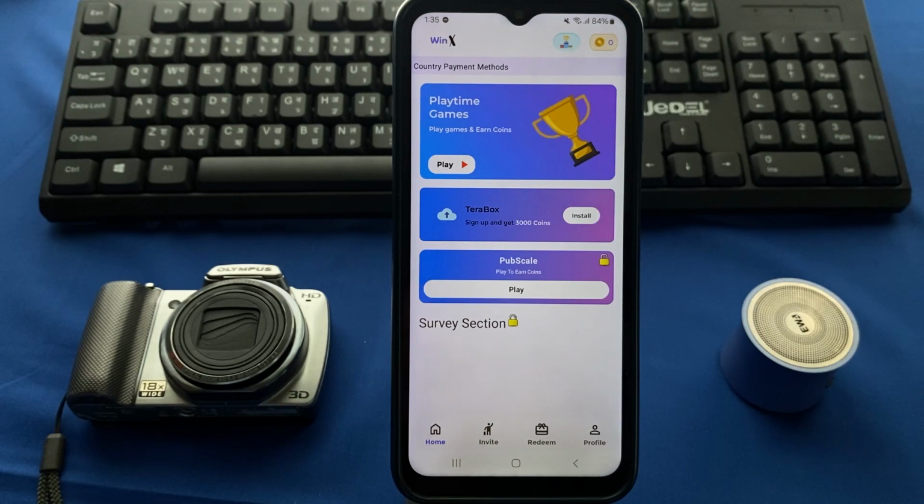And here you have to earn coins by playing games, watching some ads and completing tasks. And after earning coins, you can convert those coins into real money, and you can withdraw that money into your PayPal account, Payeer account and USDT account.